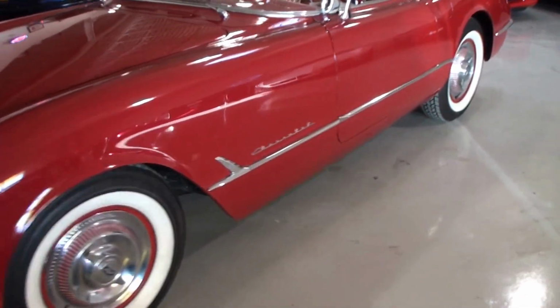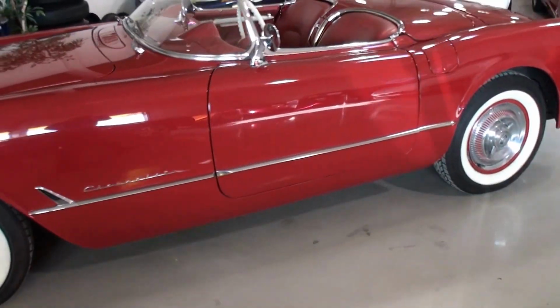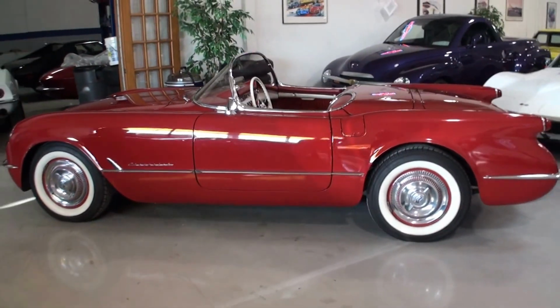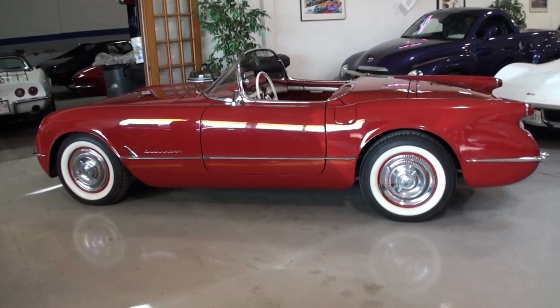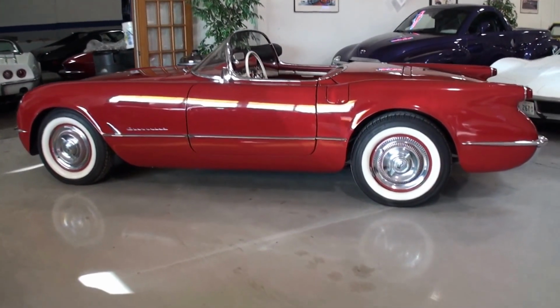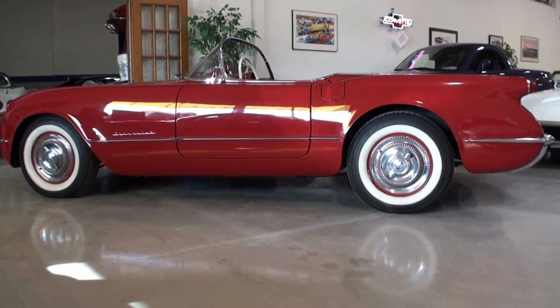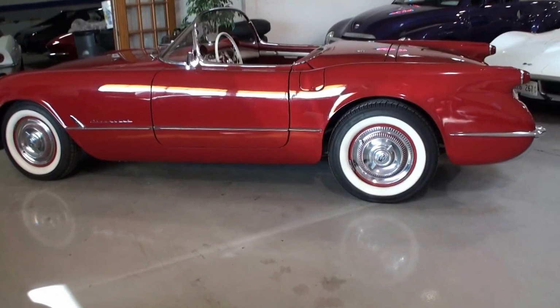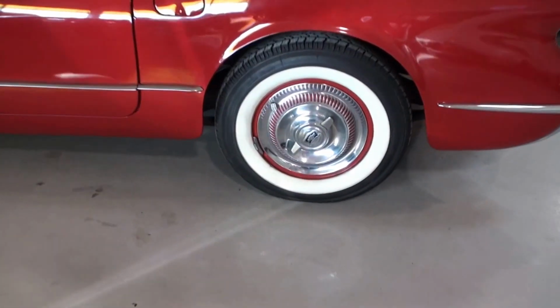So we're going to take an overall look at the side of this car. And right now we're getting some wonderful light coming in off the window. So we'll let people just kind of take that in. And it's got a really cool stance to it. And let's enjoy some of the features.